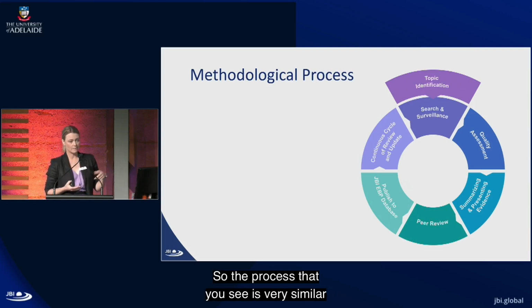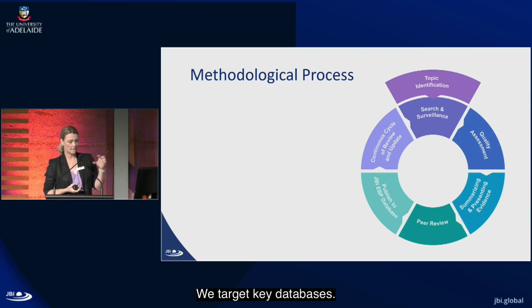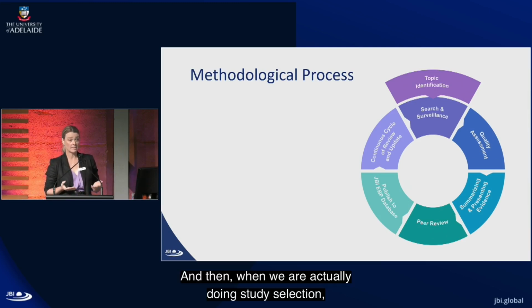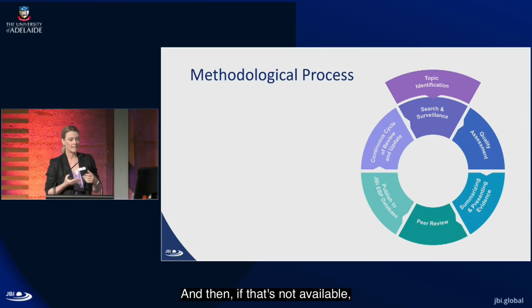The process that you'll see is very similar to what you would do in a systematic review. We would say that we use a rapid approach, so that's been targeted in some way. So we target key databases. We don't search every database, and that does depend on the question that we have as to what database that is. And then when we're actually doing study selection, we choose the best, the highest quality, or the best available. So what we're looking for are evidence-based guidelines and systematic reviews to answer that clinical question. And then if that's not available, then we search further down. So that's one way that we target our search.